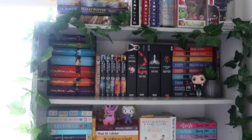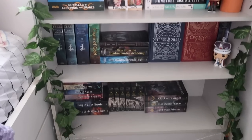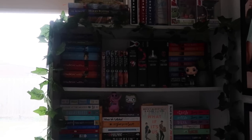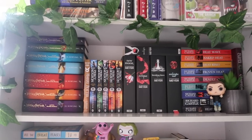This is just an overview of what the after looks like. I don't know if you can actually really tell if there's anything different, but for me, this is majorly different. So I'm going to quickly run through it. The first shelf has not been changed. It's the exact same because I love this shelf.